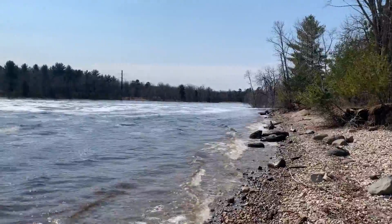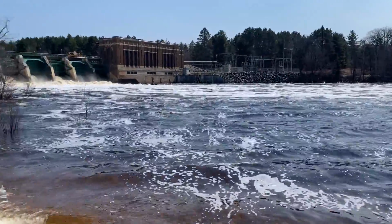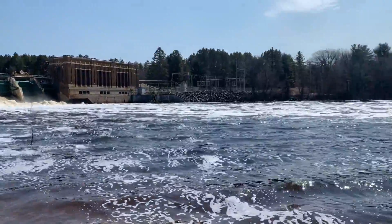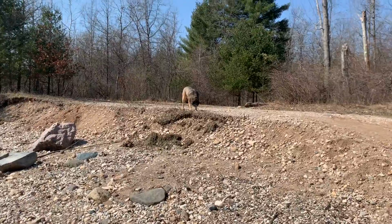Pretty nice day out, that's for sure. Should have brought the fishing poles. A lot of walleye in there, boys. That's for sure. All right, let me grab my metal detector and shovel, and we'll get to it.